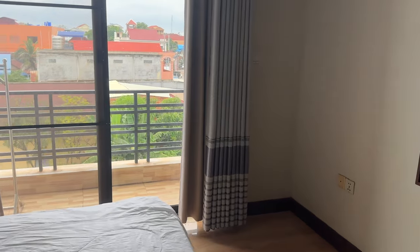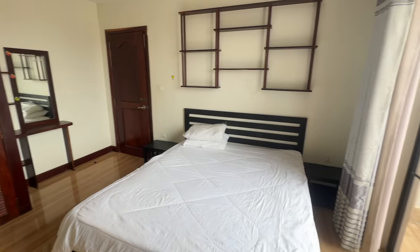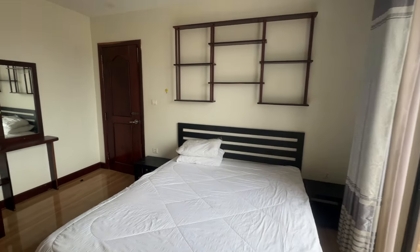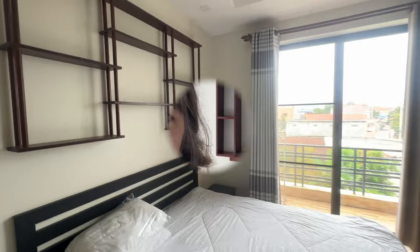but this one's got a larger balcony on it, and it's nice and quiet as well. It looks like they all have blackout curtains. Yeah, this bed's comfy as well.